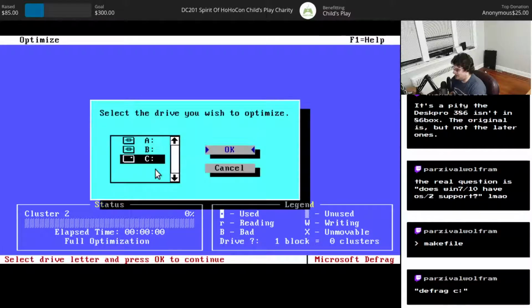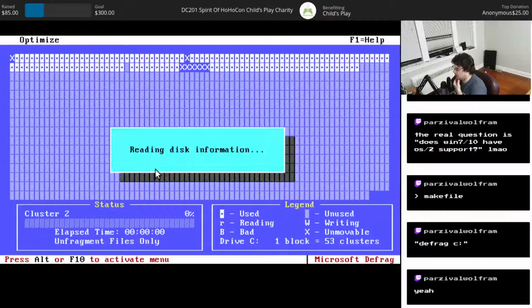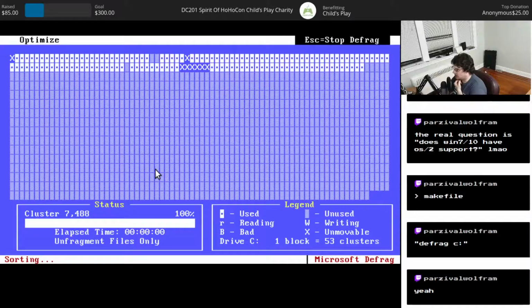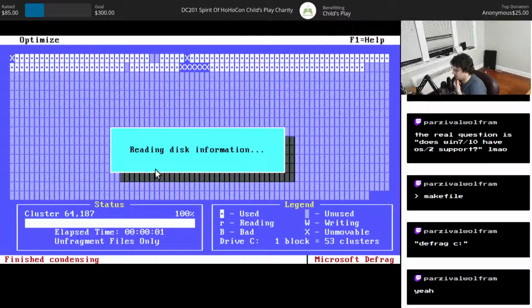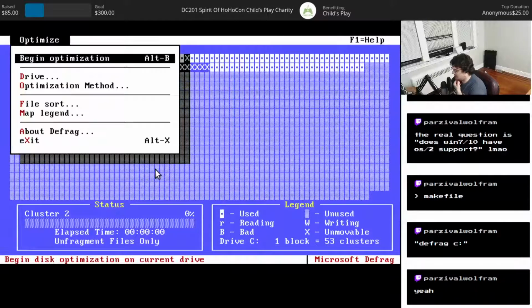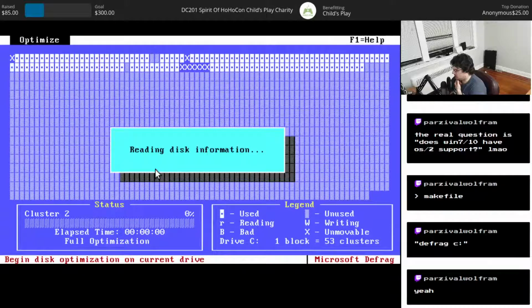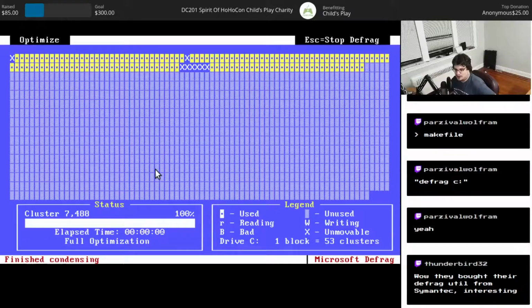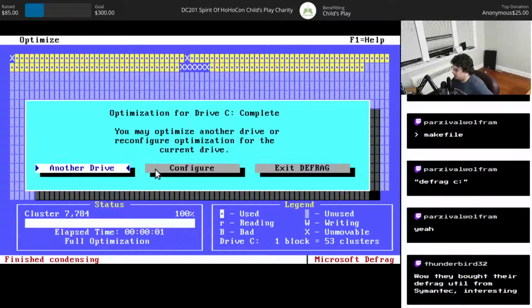Oh man, this is taking me back. When was the last time I saw defrag? Optimize. There it goes. That wasn't quite what I wanted to do. I actually want to condense some blocks. Optimization method: full optimization. Okay. This is how we used to make files less fragmented. There we go. I don't like the fact that I've got a bunch of unmovables.